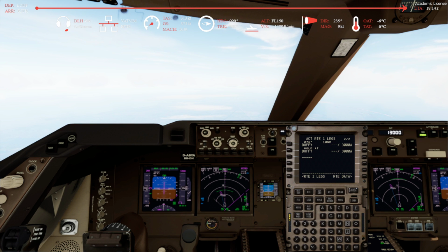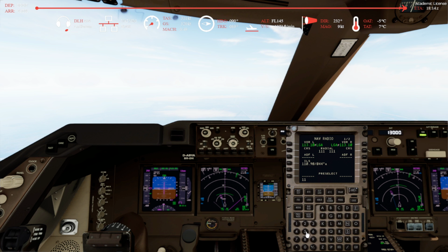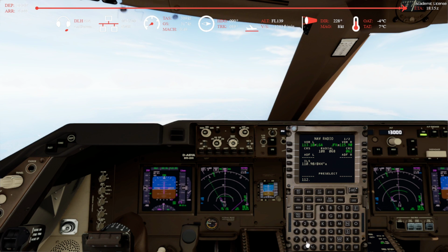So we need to check the inserted holding. Should be 242 inbound course with left hand. That's also correct. And then we can insert the Kennedy VOR 115.9 and the radial 062 outbound for the missed approach. Also, I will pre-select Canarsie VOR 112.3, but I think we will not need it.